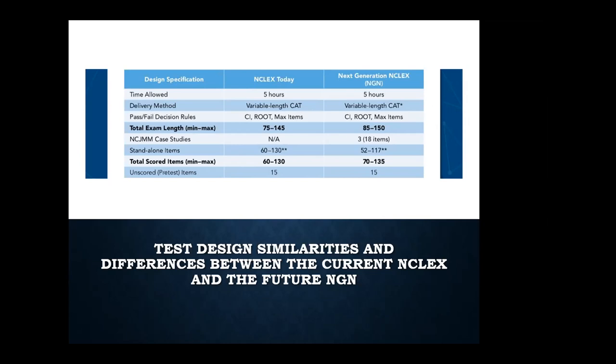Okay, let's talk about the number of questions you're going to be getting in NGN. The maximum number of questions you'll be getting is 85. So what happens in the Nclex is that in the 75 that is currently for the Nclex, you're going to be scored only on 60 questions. 15 questions, you are not scored on them. That's just it, you're not scored on them.